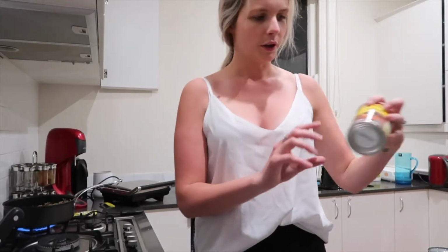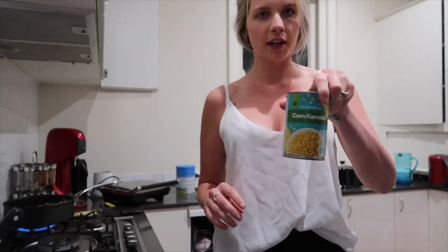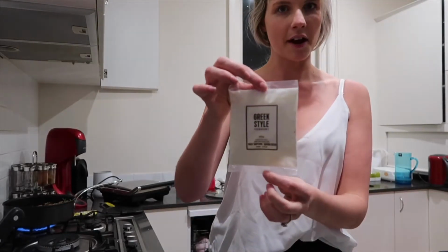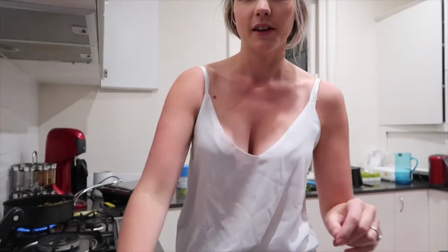Browning the mince at the moment. Gonna do some black beans, put some corn in. Gonna use Greek yogurt instead of sour cream. Using cauliflower rice for the base and a little bit of cheese and some avocado.